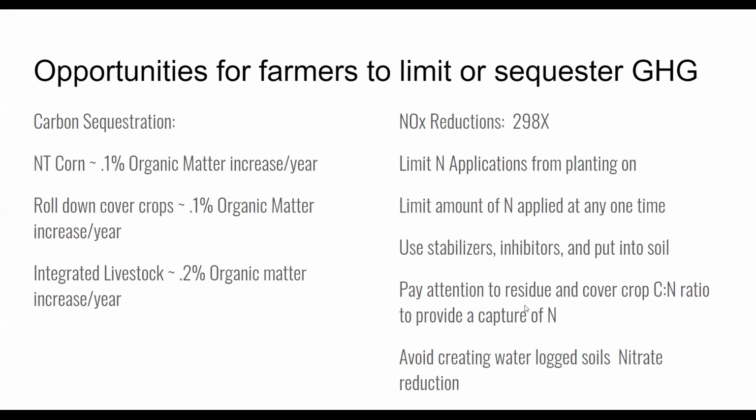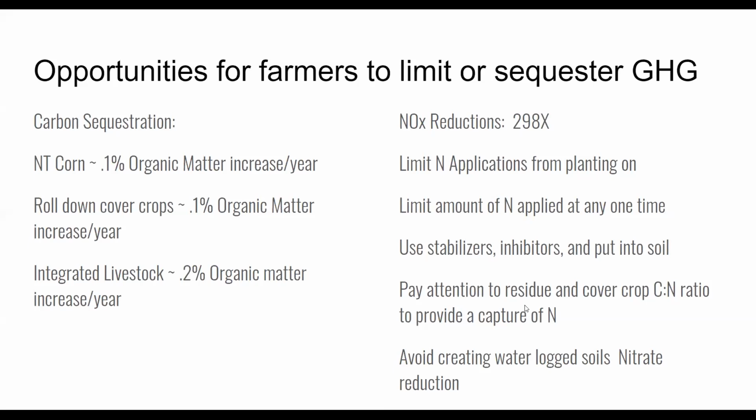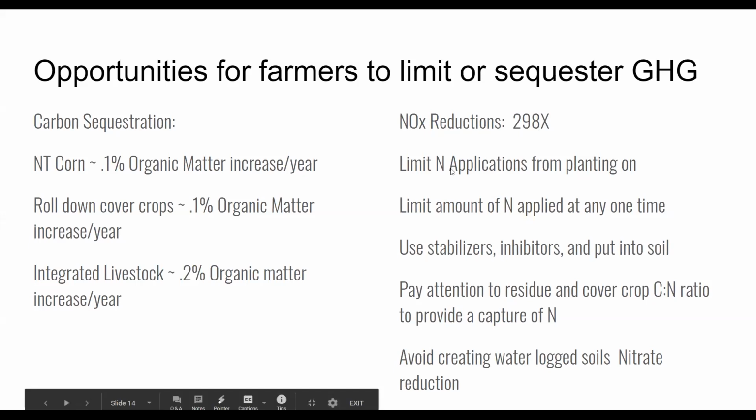One other thing is pay attention to the residue and the cover crop carbon nitrogen ratio. If you can always push that carbon nitrogen ratio a little heavier for the carbon, you create a sink for the nitrogen to stay in the soil as organic matter versus going to the atmosphere. And finally, avoid creating waterlogged soils, because waterlogged soils is where we get nitrate reduction. Nitrate is NO3 and nitrous is N2O, and N2O likes to go to the atmosphere and cause problems.